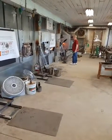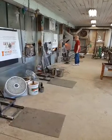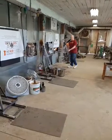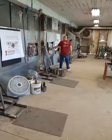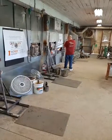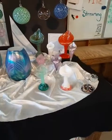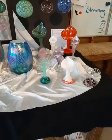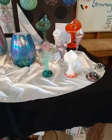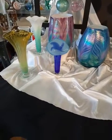Okay, so now Foster is going to get another gather of glass on there, and this will probably be his final gather. The jack in the pulpit's not going to be 6 feet tall or anything like that. In case you're wondering what they look like, here are a variety of them over here. We do go from big to small on them and a variety of shapes. But Foster will let us know, this is probably more akin to what he's going to do today.